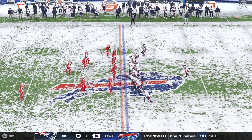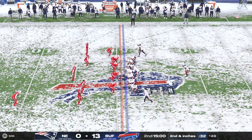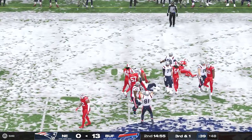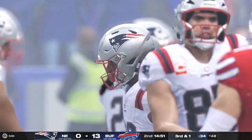An enviable spot to operate from. Here's second and inches. A run here with Stevenson. And he's fighting to try to get back to the line of scrimmage, but will not do it. This is going to be a loss of a yard.